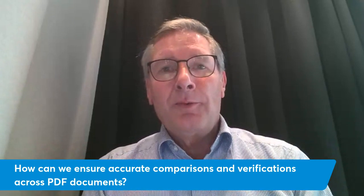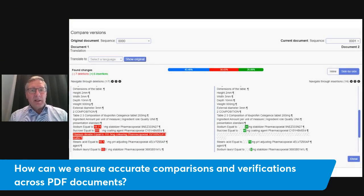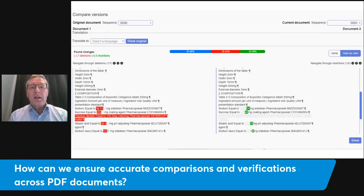But if we have those dossiers, and that is also in the slide that I have up, yes, there. So now, for example, I took the document where we had titanium dioxide in there, and I said, okay, can you do a comparison now between the document in sequence number 0 and the document in sequence number 1, which is considered the current document?